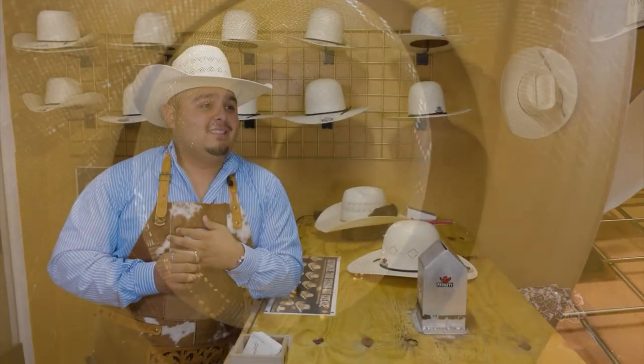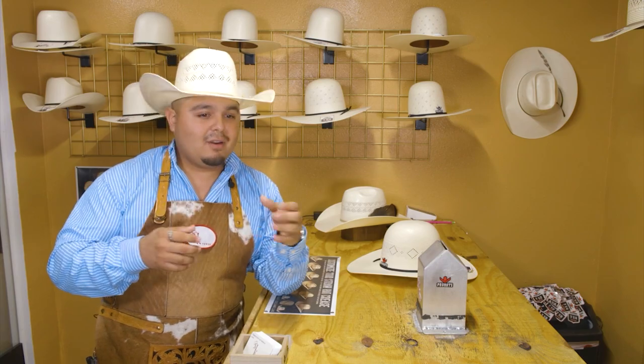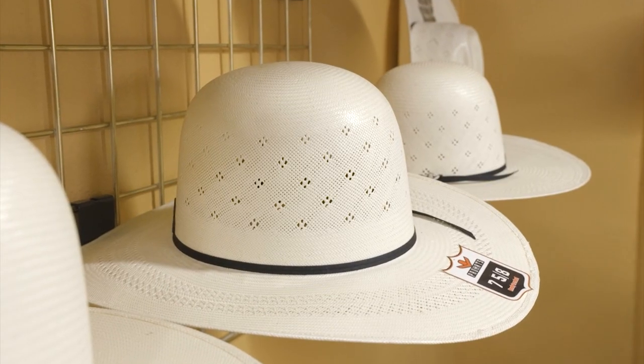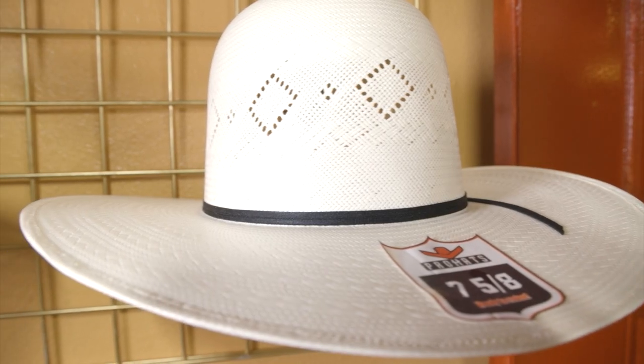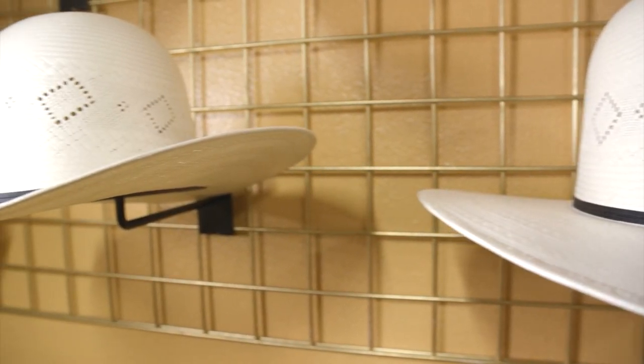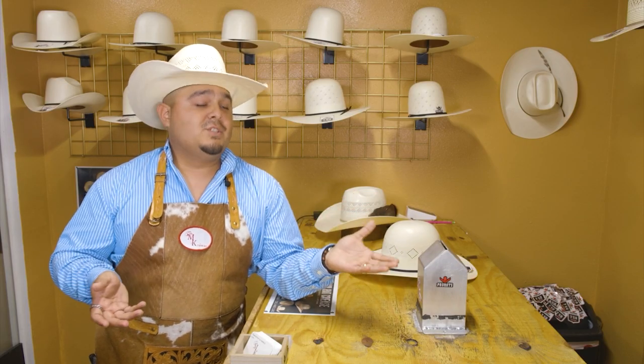I grabbed the hat, I was very eager to learn. Eager to learn to shape, to clean, how it works. So as the years went by and I went to a lot of rodeos, festivals, I perfected my craft. That was something very important that I like to do, and I want to give what the people actually want when it comes to shaping a hat.